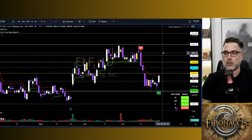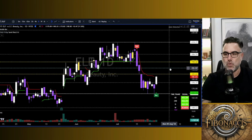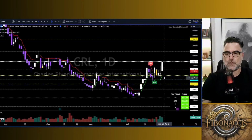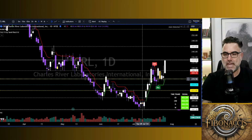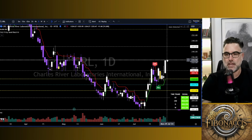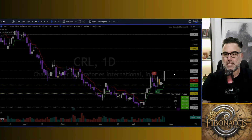Let's start with ELF. ELF Beauty. We have a multi-bottom scenario on the 164 area. Now let's see continuation above the 185, 192, and then towards the 199. CRL and other A+ setups. As we can see, the 220 area, the upper border of the yellow zone, held nice support during the last few weeks, a week and a half, 10 days. Now let's see continuation above 233.50 and we will see 243 and 256.